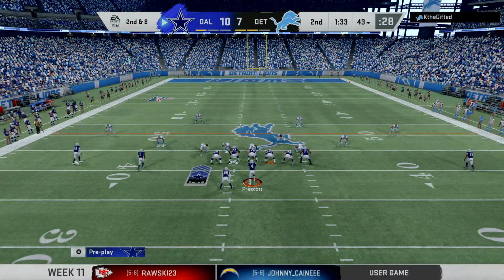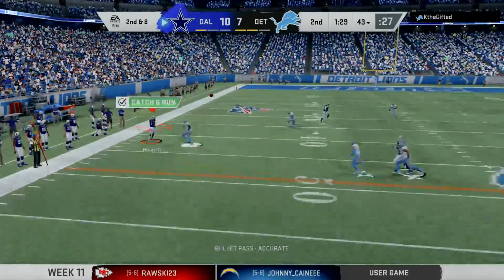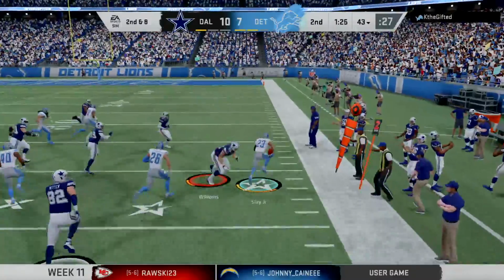Mike 40, Mike 40. They'll try to throw now. Prescott. Yeah, that is intercepted by the Pro Bowl corner, Darius Slay.